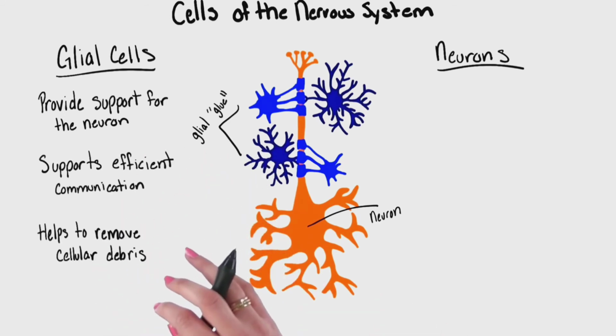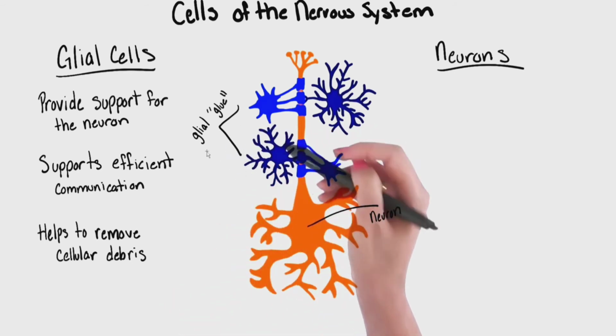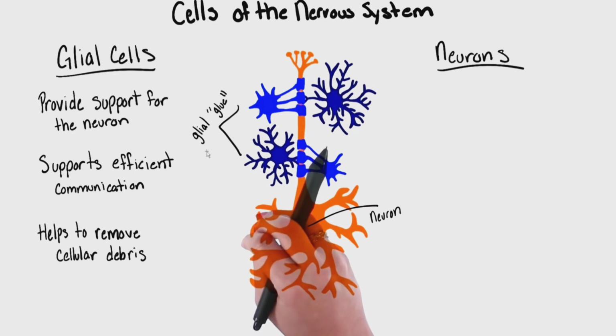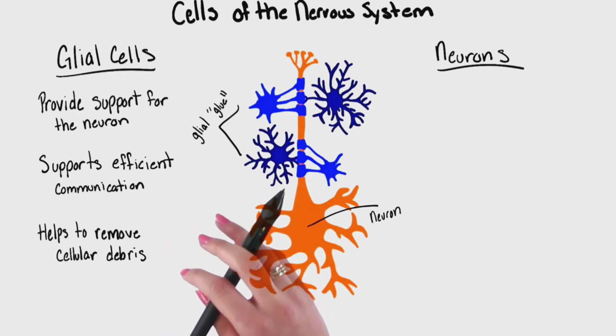In addition, they also help by removing cellular debris. Glial actually means glue in Greek. It helps to hold the central nervous system together. The glial cells also help form the blood-brain barrier and play a role in the control of breathing.